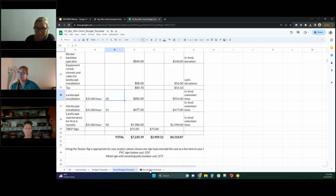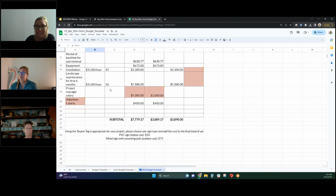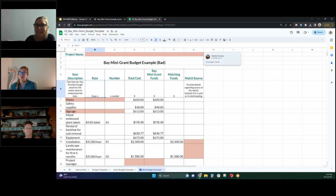And then if she pops over to the bad budget, the issues here are highlighted in red, just to help you see what the major failures are on this bad budget. One example of an issue is there's no project name. Without a project title, we have no idea which project this budget is for. You can also see that it just says plants. So this is really a lack of detail. It doesn't describe which plants, how many, or what size pots they'll be. So please take a look at these different examples so that you don't make the same mistakes that were made in this bad budget.